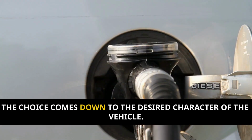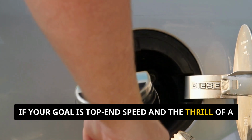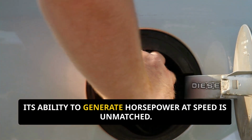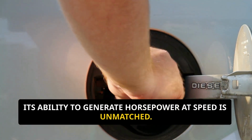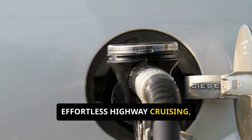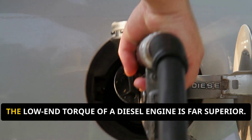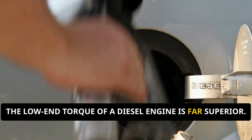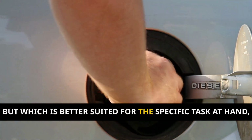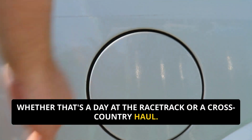Ultimately, the choice comes down to the desired character of the vehicle. If your goal is top-end speed and the thrill of a high-revving engine, gasoline is the way to go. Its ability to generate horsepower at speed is unmatched. However, if your priority is pulling heavy loads, effortless highway cruising, or simply having immense power available instantly without downshifting, the low-end torque of a diesel engine is far superior. It's not about which is better overall, but which is better suited for the specific task at hand, whether that's a day at the racetrack or a cross-country haul.